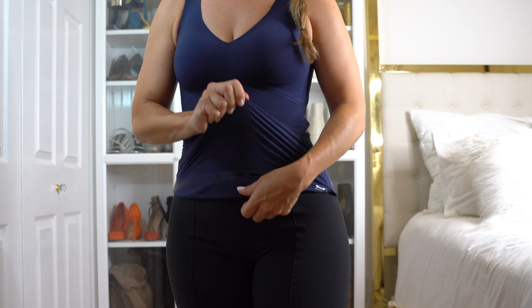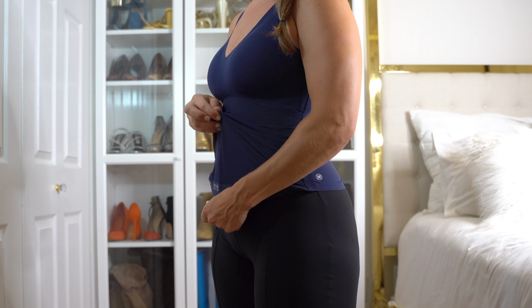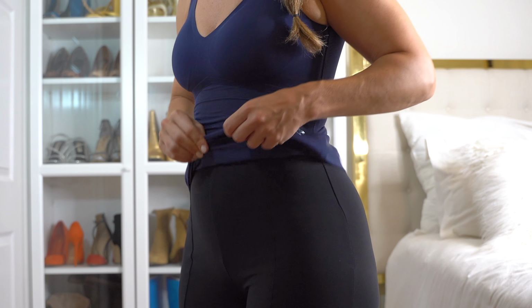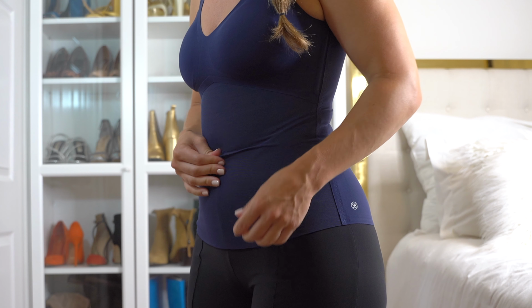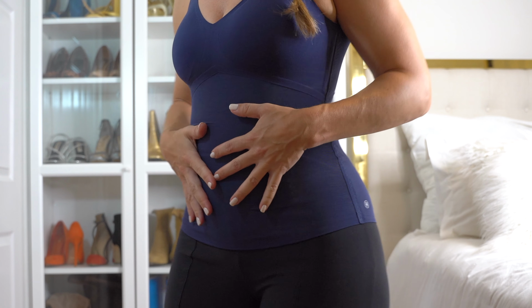There are two layers of this tank top, okay? You guys can see the sheer layer here and then the non-sheer layer as the base layer. So my guess is that because this base layer is more of a shaping material because it is a little bit thicker, the sheer part is to just be an overlay to give the top a little bit of style.